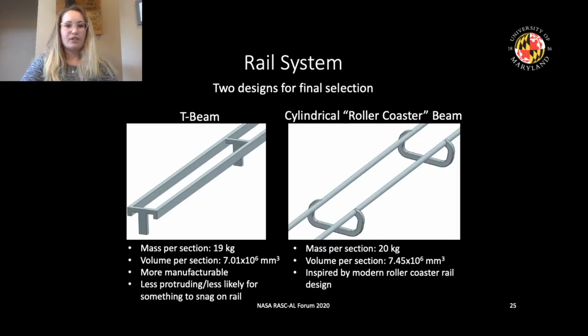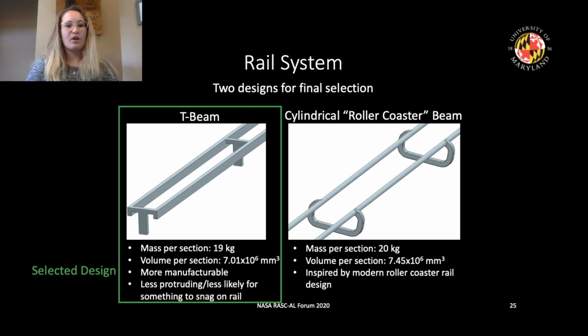We considered two different rail designs for the mobility system, a T-beam and a cylindrical beam inspired by modern-day roller coasters. The T-beam is slightly lower in mass and volume than the cylindrical beam. It was also deemed more manufacturable than the cylindrical beam, and when mounted, the cross-section of the T-beam is smaller in profile and less protruding than the cylindrical beam. This means that it would be less likely for something or someone to snag on the rail. Because of these reasons, we decided to go with the T-beam as our final design.